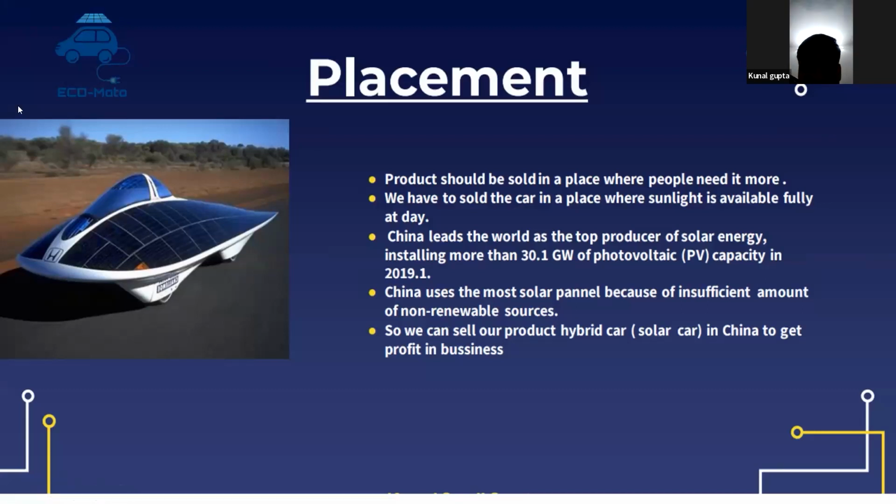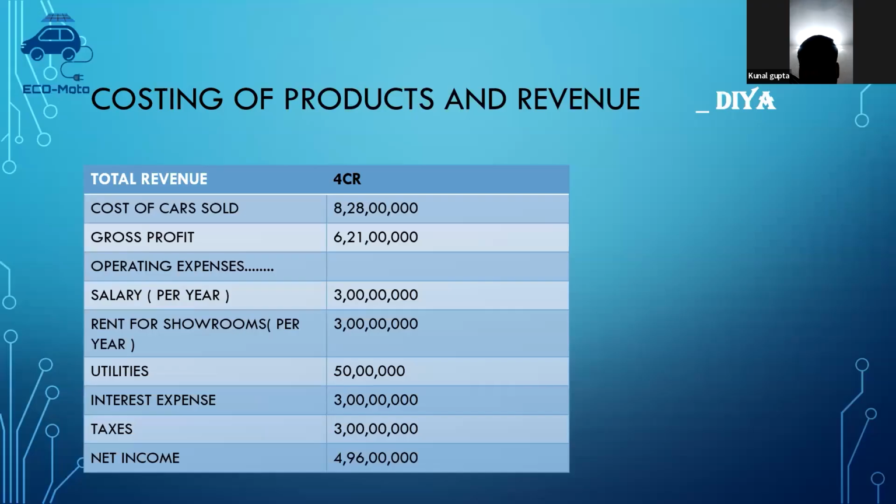Placement. A product should be sold in a place where people need it more. We have to sell the car in a place where sunlight is fully available during the day. China leads the world as the top producer of solar energy, installing more than 30.1 GW of capacity in 2019. China uses the most solar panels because of an insufficient amount of resources. China, to get ahead in costing of products and revenue.